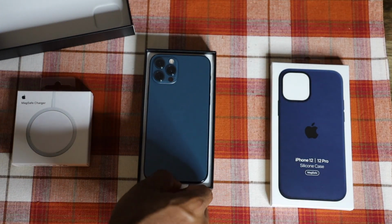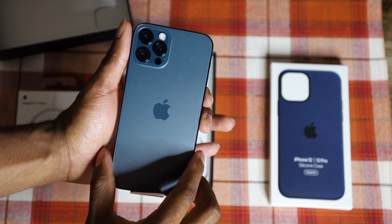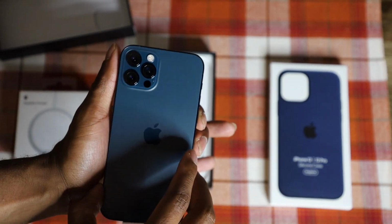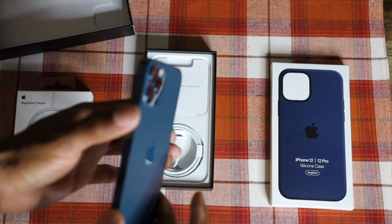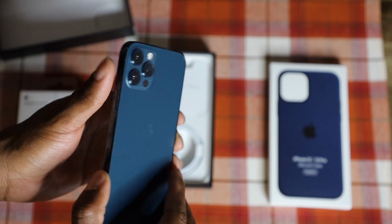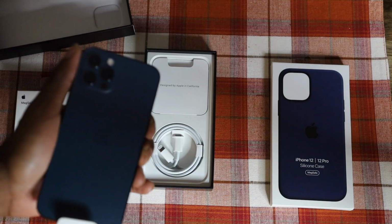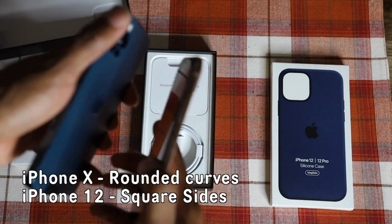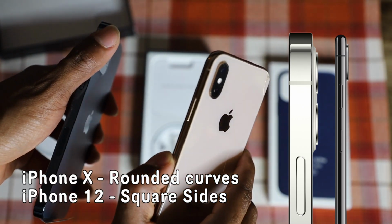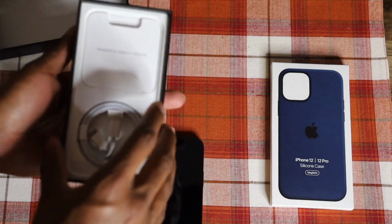So, here's the iPhone 12 itself. Looks exactly like the 11, but you can definitely see the difference with the LiDAR right here and the flash and the cameras. It looks like it's more out than usual, and the big thing I notice is how it's more square. It's not rounded anymore. You can tell that the 11 is more rounded, while this is just square.